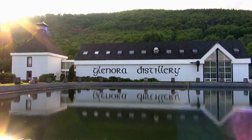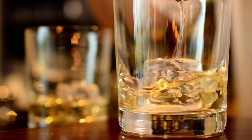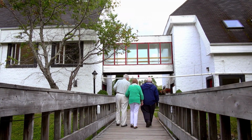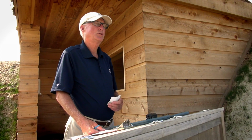Cabot's a long way from a lot of places, but there's plenty of life around it. About 5 miles away is the Glenora Distillery and Inn, home of North America's first single malt scotch. There's live music every evening, a tasting room, and tours of this true Canadian whiskey distillery. All of which is great, but there's plenty of local color on the courses too.